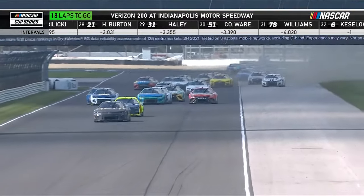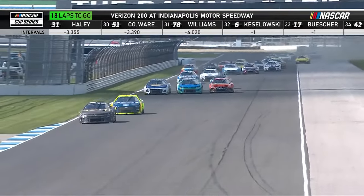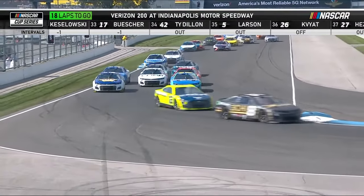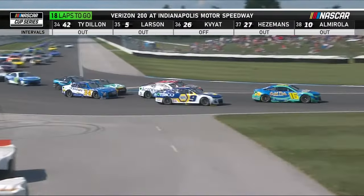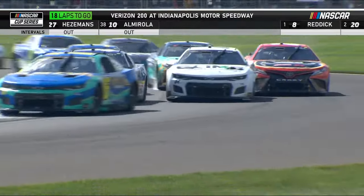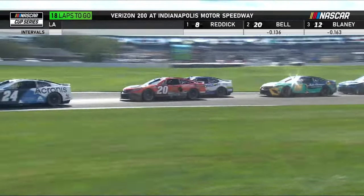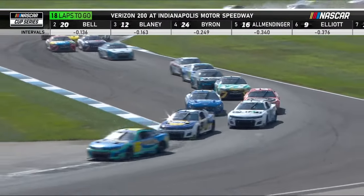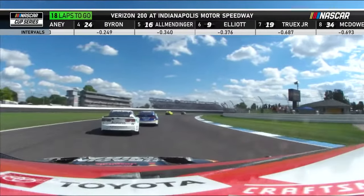Clear. Headed into turn seven. Chase Elliott on the outside. Allmendinger trying to outbrake Chase Elliott. He does. Through seven. Three wide behind him. This has been terrible for Christopher Bell, losing spots right and left. They're still attacking him. Once you lose momentum, man, it's like, big crash behind us.